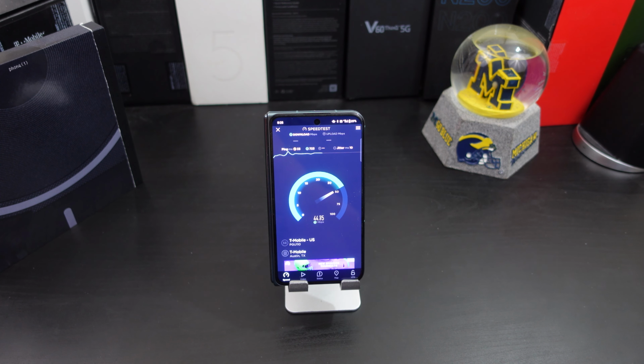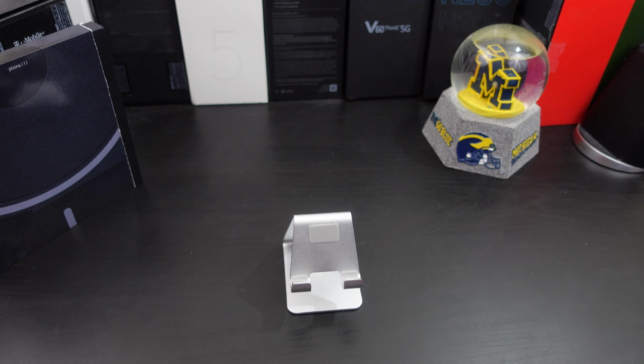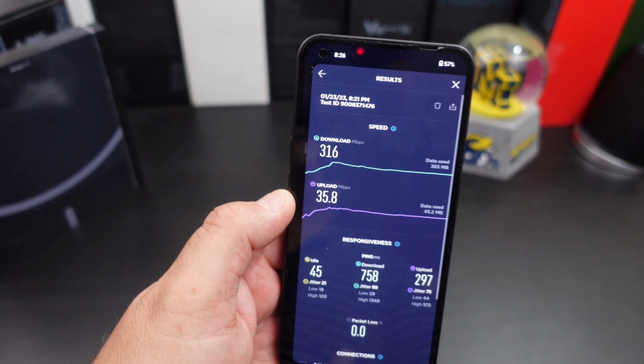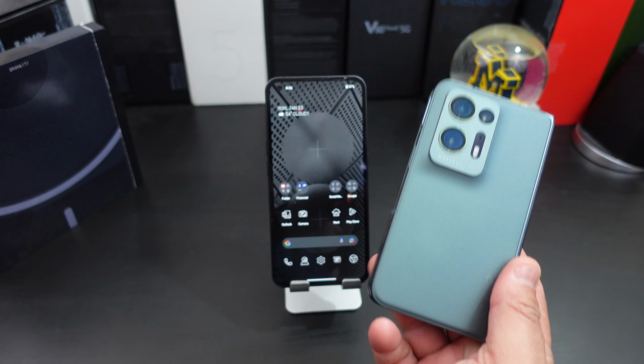44, 42, 50, 45, 46. So 45. 28, 32. So 45 and 33. Compare that to the 316 and the 35. Even though it has the same bands, the radio and the antenna must be stronger. I'm not into all the nerdy stuff, but something is better on this Nothing phone than my Oppo Find N2, which I still enjoy though.